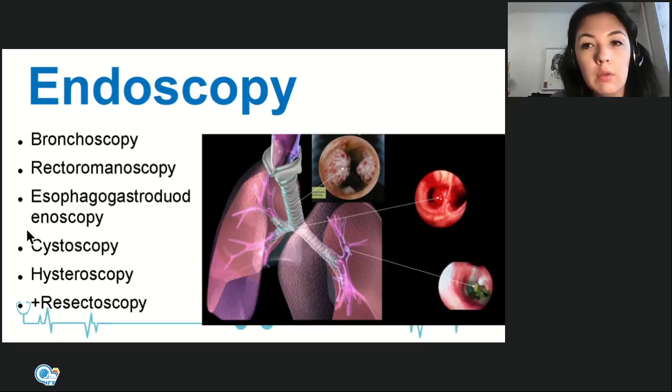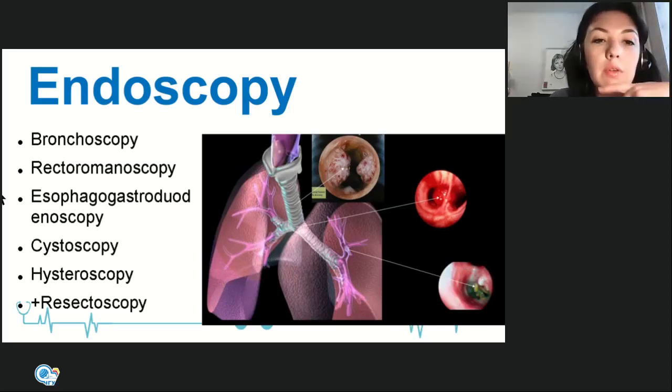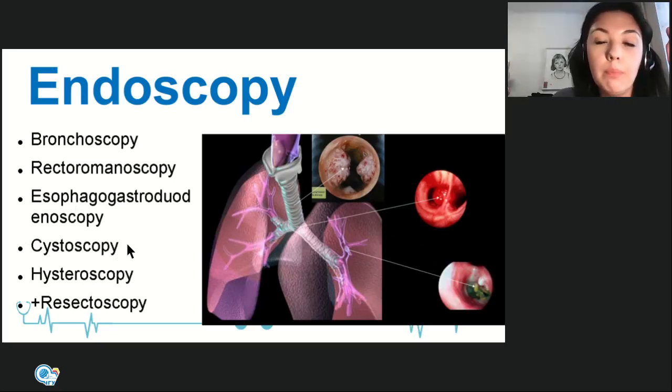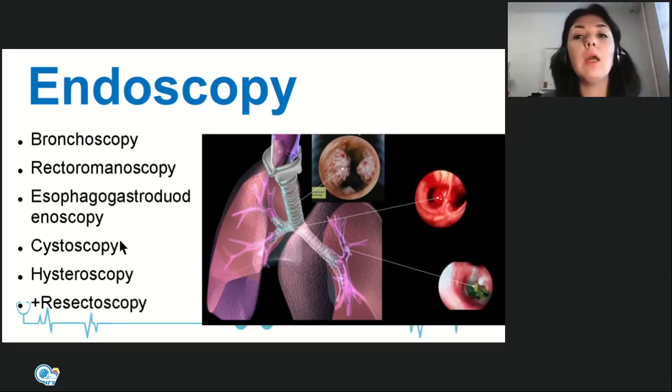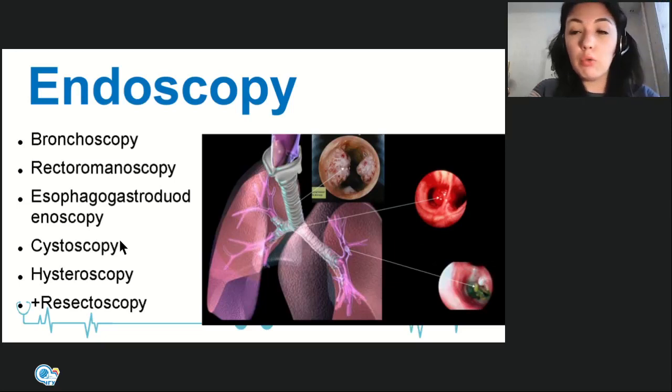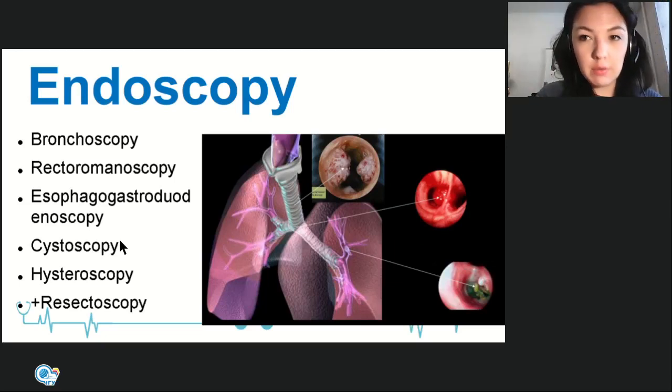Or not to find it, then we'll search for another source of this black feces. Cystoscopy is a diagnostic procedure, observation of the urinary bladder. Hysteroscopy is observation of the uterine cavity. And in all the cases when we not only watch but also remove something at the same time, we should add resection, yes?